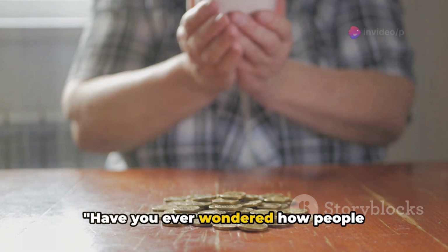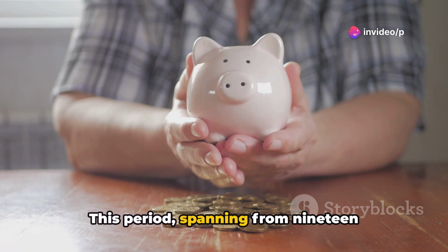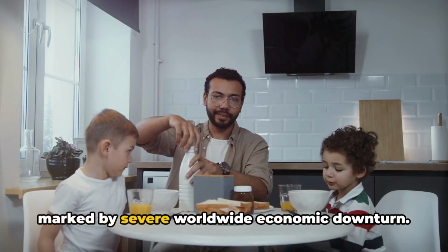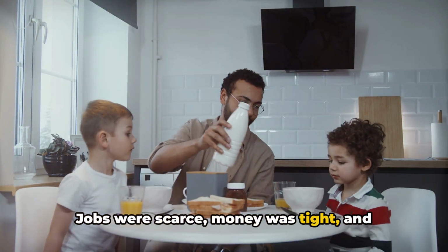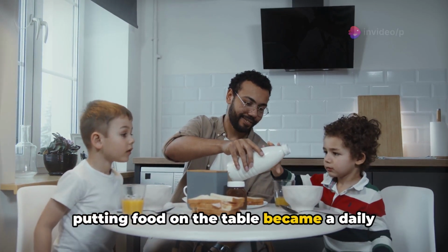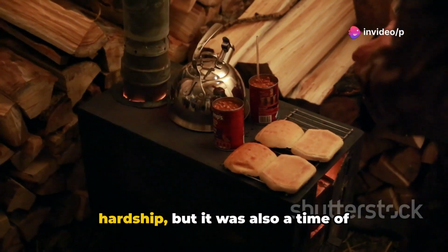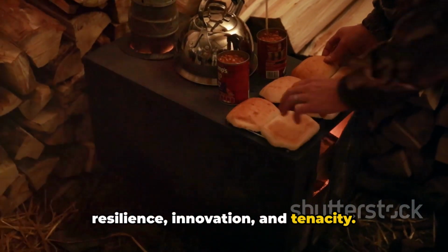Have you ever wondered how people survived during the Great Depression? This period, spanning from 1929 to 1939, was marked by severe worldwide economic downturn. Jobs were scarce, money was tight, and putting food on the table became a daily struggle for many families. The Great Depression was a time of hardship, but it was also a time of resilience, innovation, and tenacity.